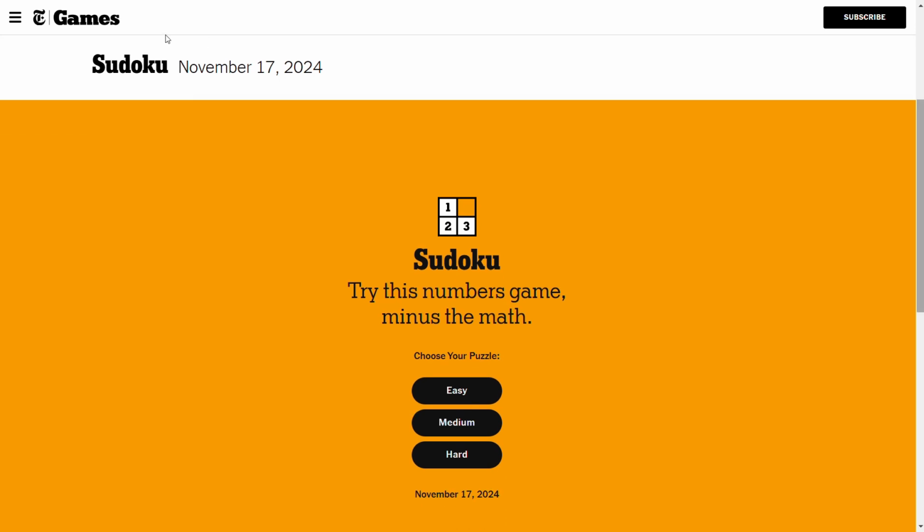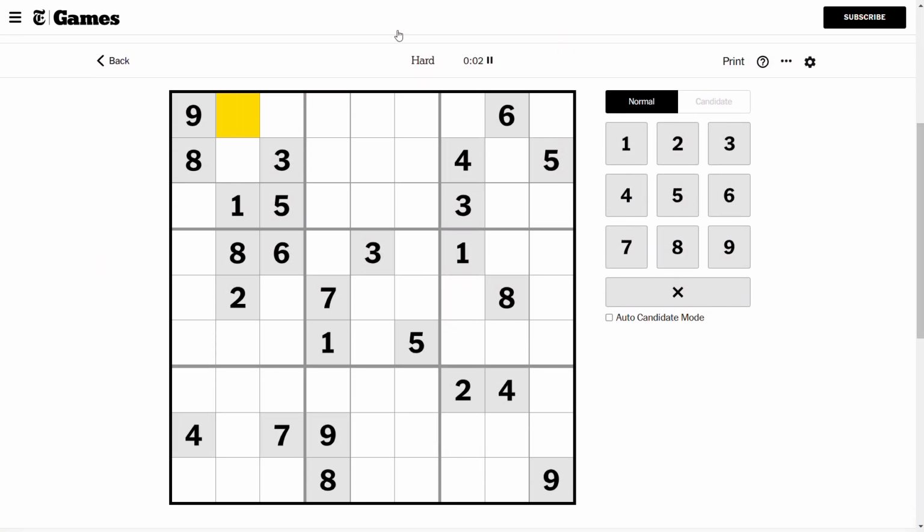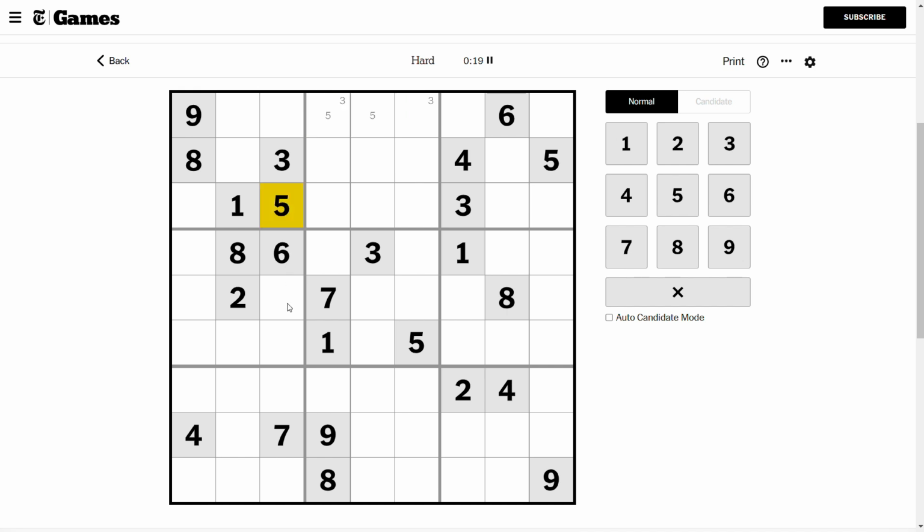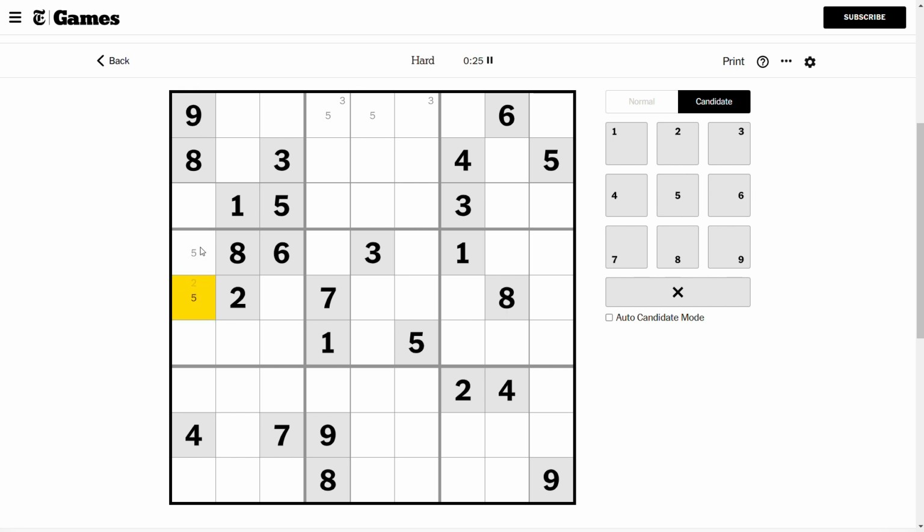Let's move on to New York Times Sudoku, again for November 17th, 2024. Let's start the hard difficulty Sudoku. I see that these threes force the digit 3 into one of these two cells in block 2. These fives force the digit 5 into one of these two cells in block 2. This 5 points down, and this 5 points left. So in block 4, the digit 5 is forced into column 1. These ones point left.